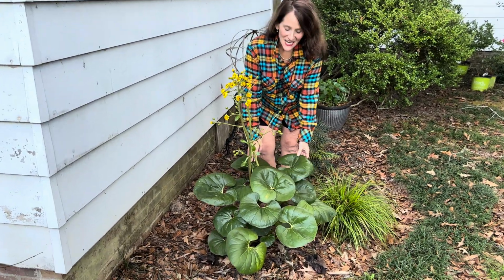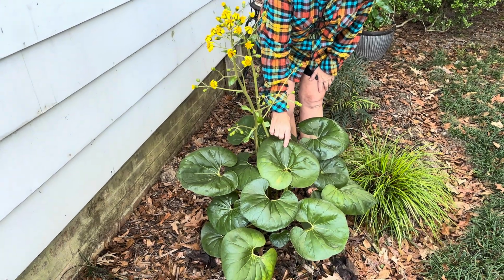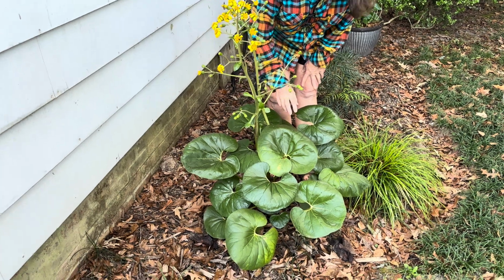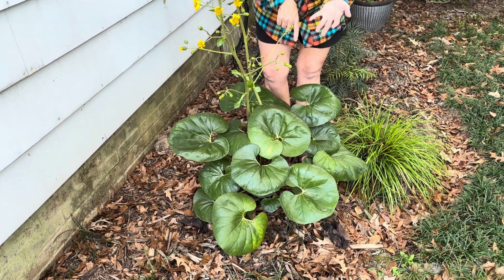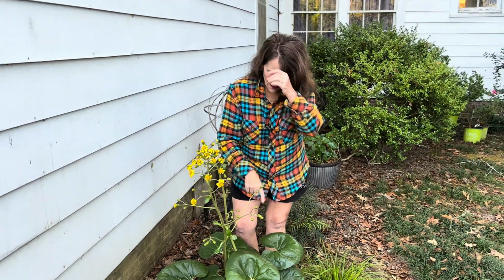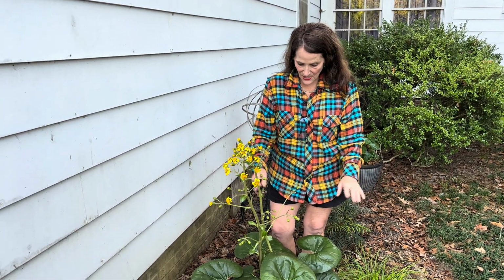Do you remember what the name of this plant is? What does it look like? Well, I heard you say a bicycle seat. Tractor seat. A tractor seat. It's a tractor seat plant, also known as farfugia, leopard plant, ligularia, tractor seat plant.